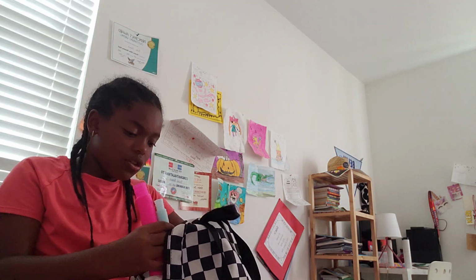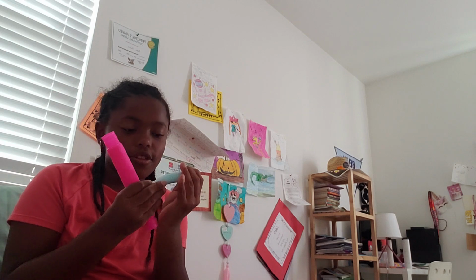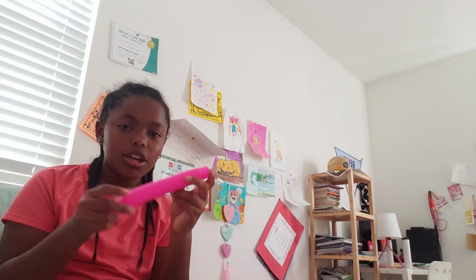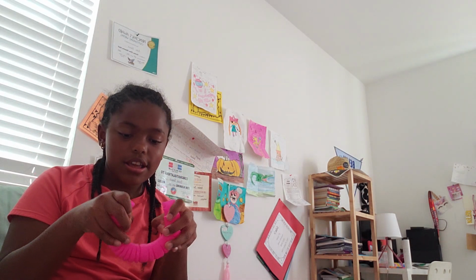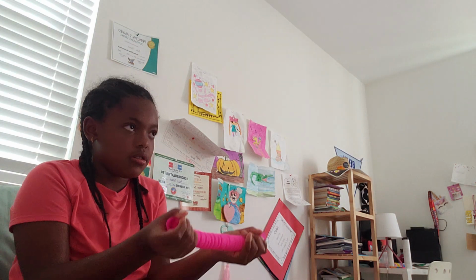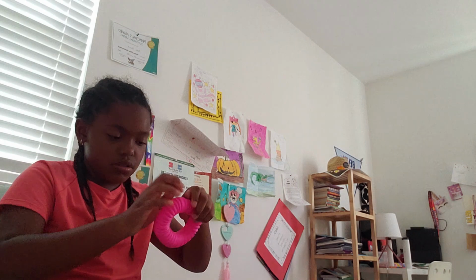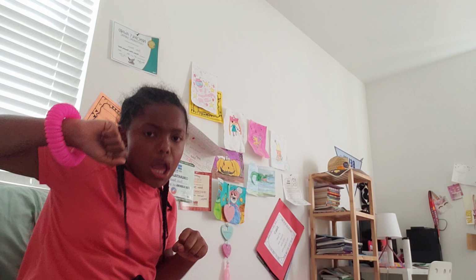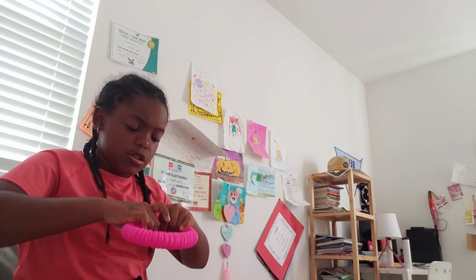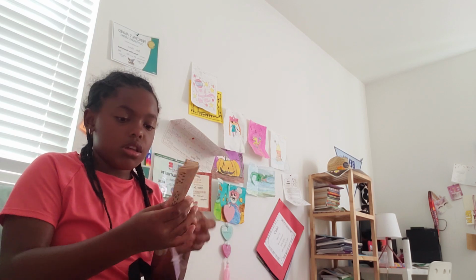More of the backpack. I also have these. Look at these, y'all. It looks so cool. I like this one more. I have a pink one, but they're the mini version. And this one that I have in my hand right now, it's actually the... That's really cool. I know little wooden fans or something aren't fidgets, but look at this. It's cold when you blow it, so.